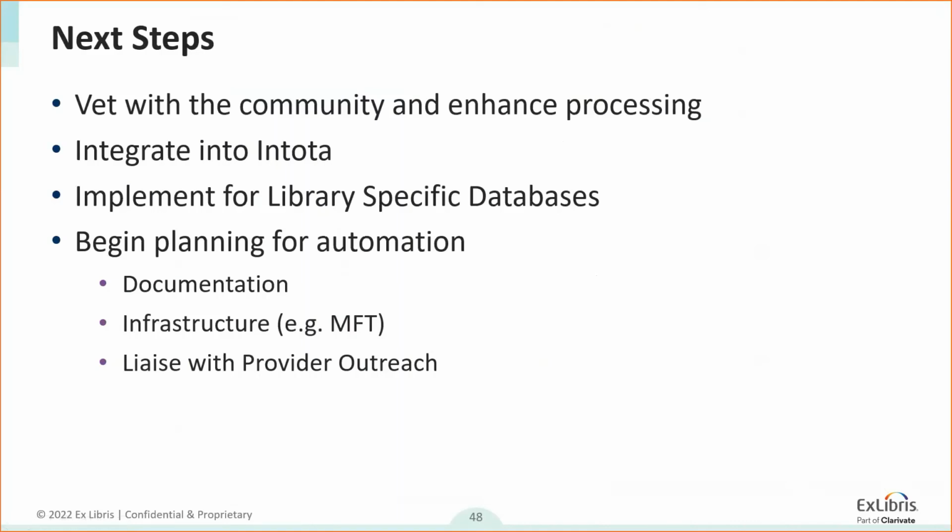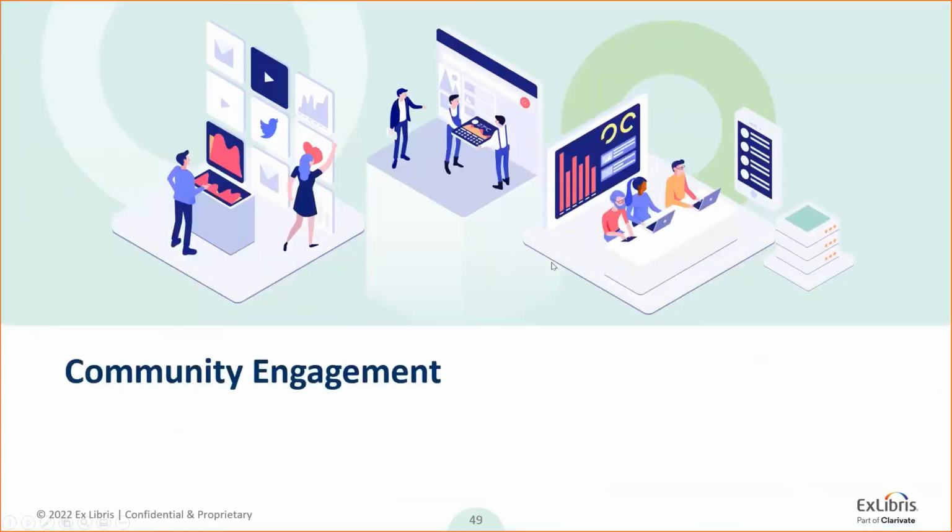And then, kind of on a different track, we need to begin planning for automation. What does that look like? We need to have documentation ready for providers who approach us and who we want to approach. We need to get the sufficient infrastructure in place. So when they provide us a weekly or monthly or whatever frequency feed of files, where are they going to put that? I mentioned we're moving from FTP support to MFT, so we need to have those spaces ready for providers to give us the data. And of course, my team will be liaising with provider outreach in order to get all the ducks in a row, make sure testing goes well, and make it a smooth, replicable process for everyone that we coordinate with. So that's what we're looking at for August 3rd and a little beyond. And with that, I'm going to turn it back to Brent.